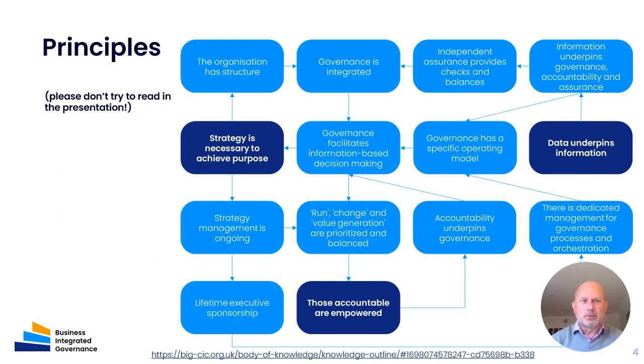So what are these principles? There's a lot on screen there. Don't fret, I'm not going to read all of them. You can find these in the BIG body of knowledge, but a couple of ones that we've highlighted there that we think are quite crucial. Strategy is necessary to achieve purpose. Blooming obvious, don't you think? Those accountable are empowered. What's the point of making people accountable for strategic objectives if they're not empowered? And data underpins information. We need to make decisions, so we need good information, and that needs to be backed up by reliable, understandable, traceable information sources. Just a few there to get you going.